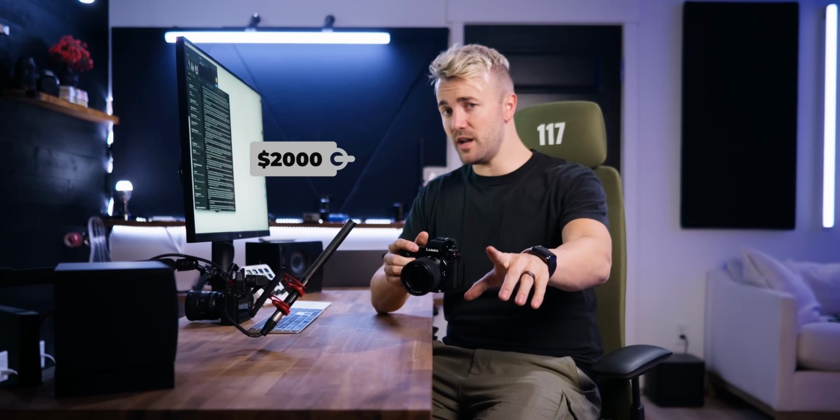But that's what kind of blows my mind and makes this camera a pretty big recommendation for me. It's between those two cameras. It's 6K, 24 megapixels, and it's $2,000. There are some trade-offs, and we'll get to those in the end, but 6K OpenGate for $2,000 makes this my absolute top recommendation for YouTubers who are looking to get some more professional gear.